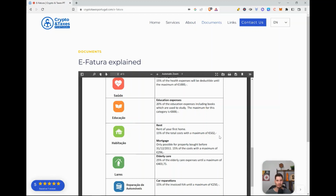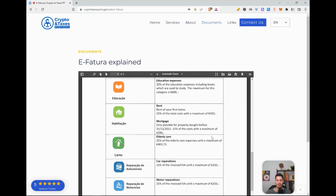This is very common in Portugal. It's very hard to find either a room or an apartment where you get a legal contract. The reason is they have to pay taxes. And the government is pushing you to request this with a NIF number so you can deduct it from your taxes. Also, the mortgage payments, but only mortgages that were started before 2011, that was the latest date you could deduct your mortgages.